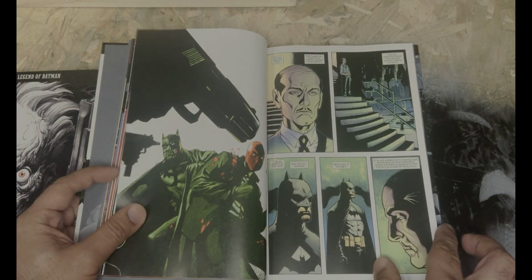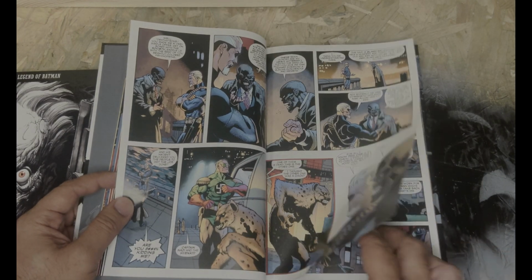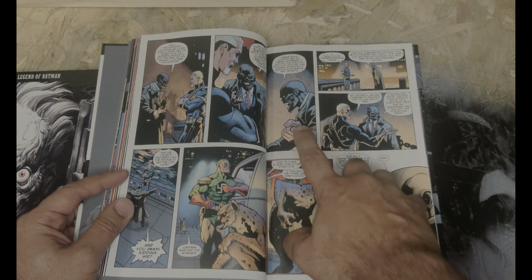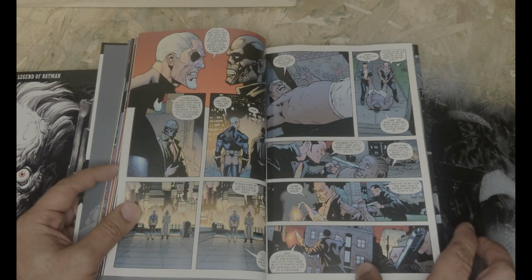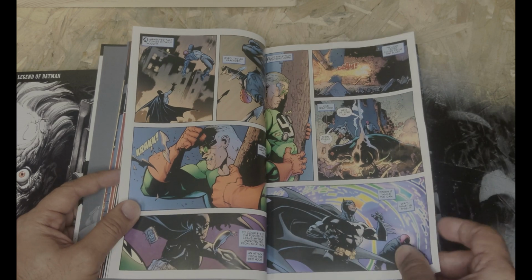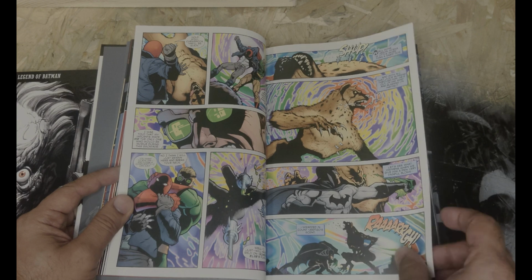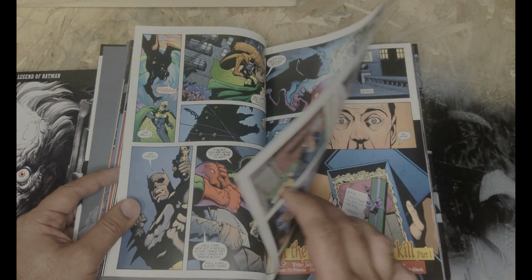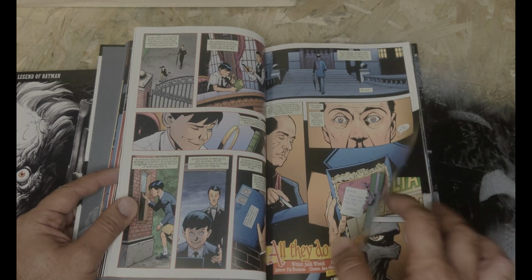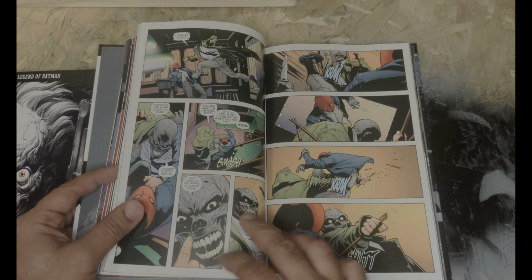Deathstroke makes an appearance. I think all this artwork is pretty cool. I really like this artwork for Black Mask. It looks very sinister, as opposed to the one that we saw in the other one, Harley Quinn. So really cool here. The artwork changes a little bit, the style changes a little bit, but generally it's very consistent.